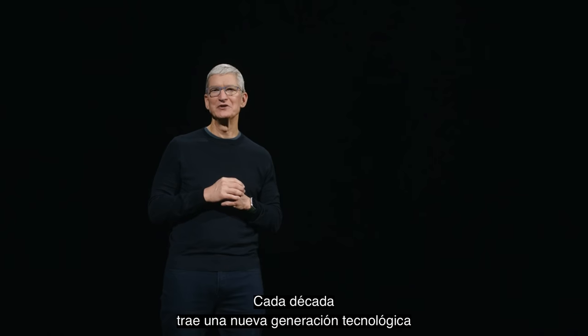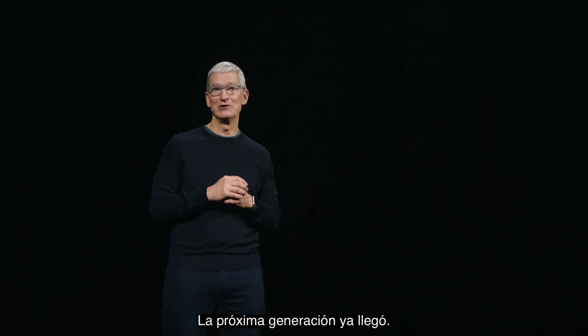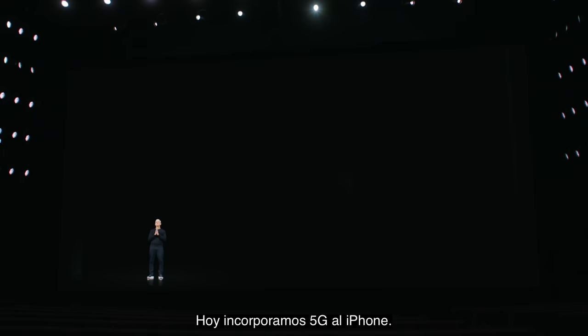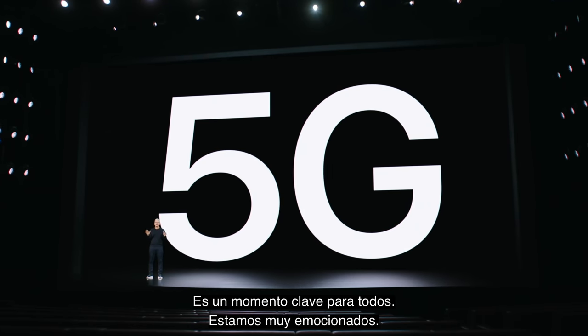Every decade, there's a new generation of technology that provides a step change in what we can do with our iPhones. The next generation is here. Today is the beginning of a new era for iPhone. Today, we're bringing 5G to iPhone. This is a huge moment for all of us, and we're really excited.